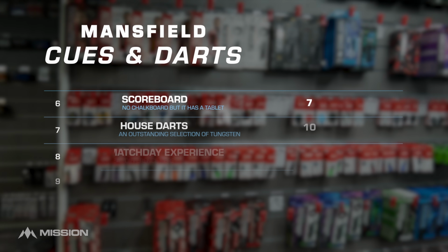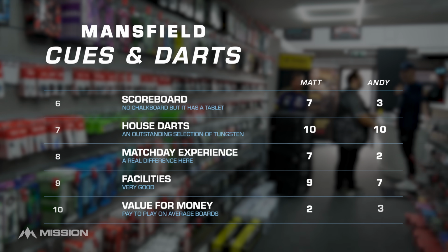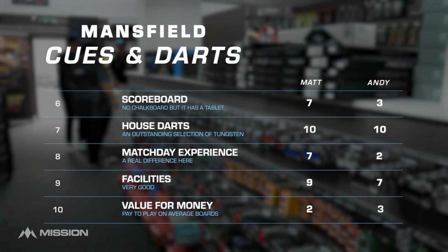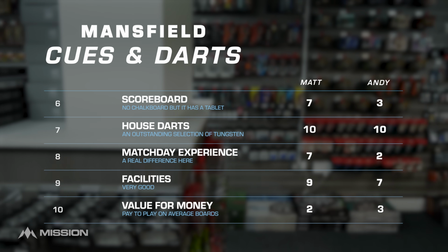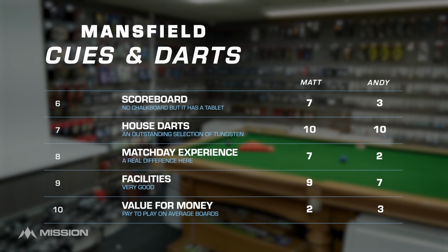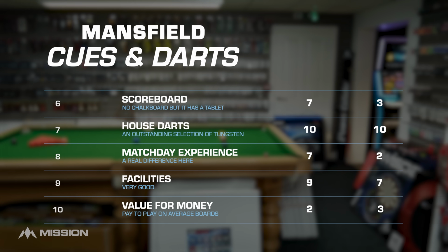At the halfway point, it looked like we were in for the biggest ever score in Rate My Hockey history. However, the second half pulled it down. Andy, with a 2 and 2 threes, gave him a score of 69. I was a little bit higher. I gave it a few good scores in there. We got a score of 80, which gives us a very clear difference. Are you the 69 of Andy or the 80 of Matt? I think the matchday experience is the real telling factor.